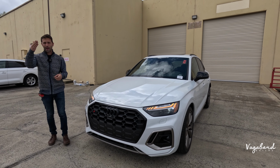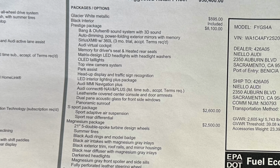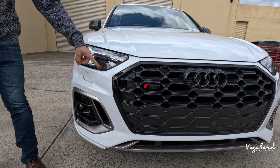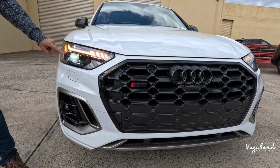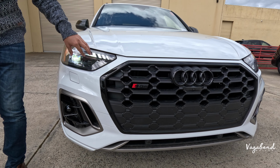And then you get the Prestige package on top of those two packages, which comes with the bells and whistles, and I'm going to show you guys that. LED front headlights. Blacked out housing, you get matte black and high gloss black. We left the hazards on. Great looking Audi headlights. Honestly reminds me of a Transformer video.